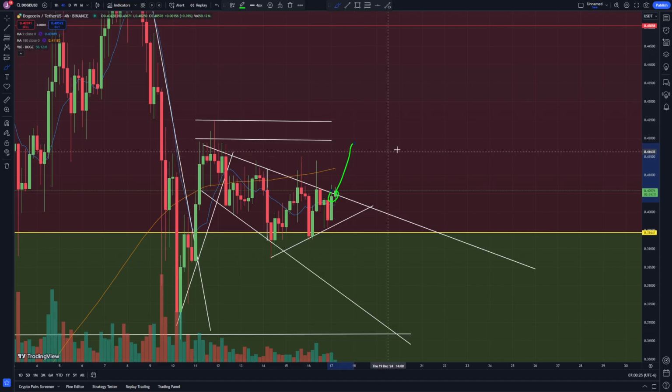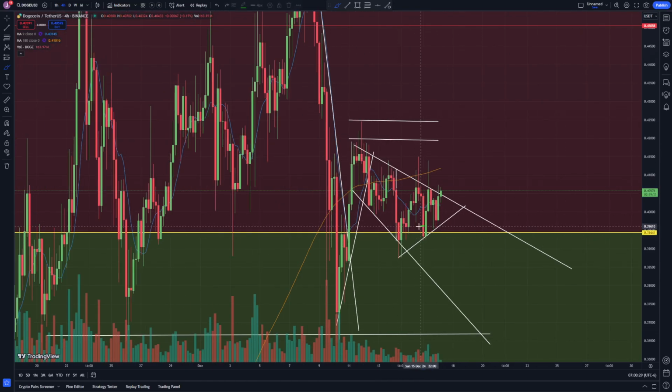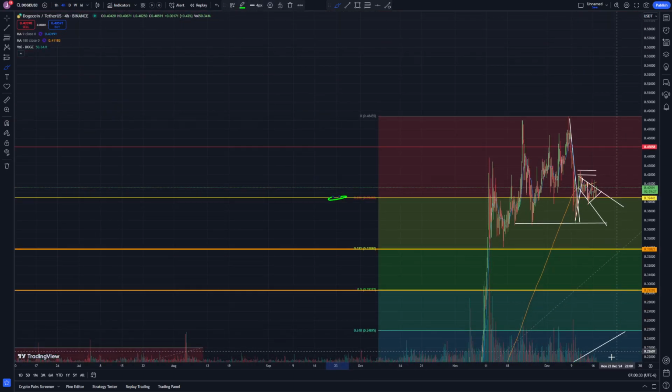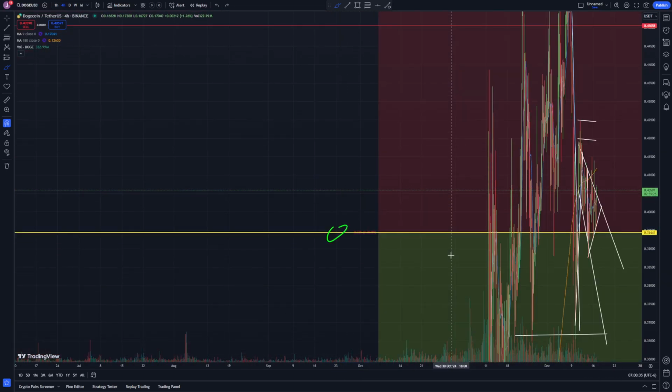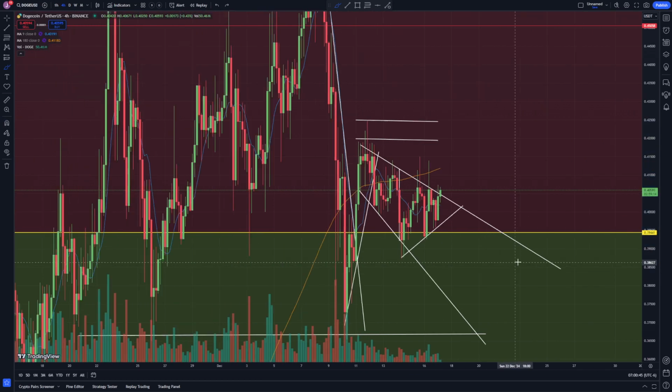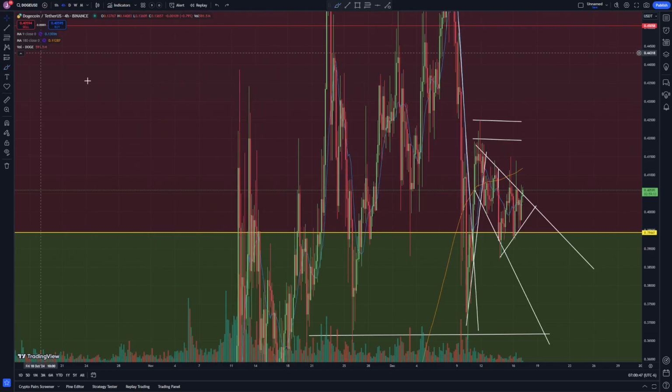But yeah, let's see. I wouldn't mind if it actually got a move to the upside. Like I said, I have a position right here now. That's why this one's yellow and these other ones are orange still. So that's basically the color coding. Let's see if this thing breaks up going to the upside, or if it is just a fake out and continues to head down, and then maybe fills that limit order.